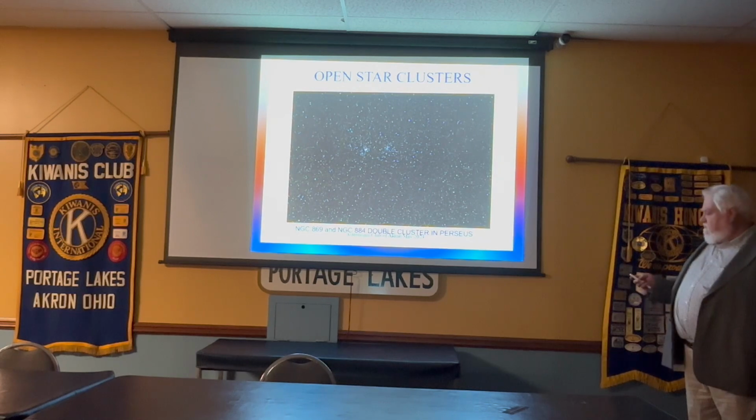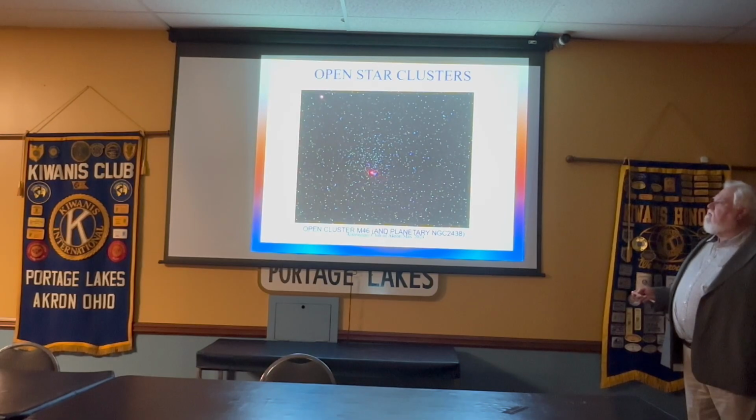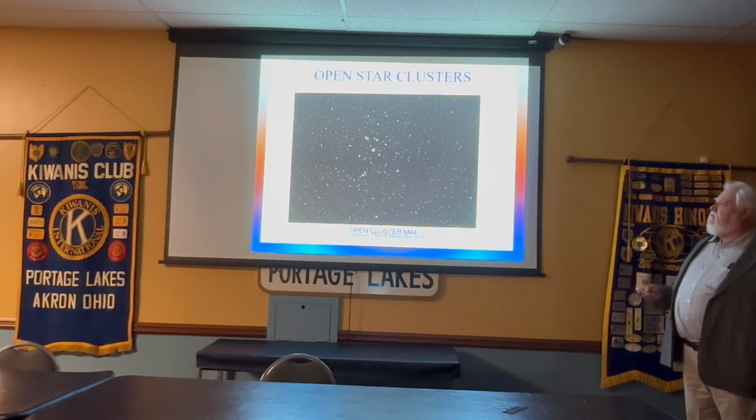Nice looking open. Some of the opens are really pretty. This open is not all that pretty. It's M46. It's pretty generic, I think. But look at this. What's this blue thing? That's a planetary nebula. It just happens to be in the same direction. Not associated with it. But if you take an image of M46, you're going to catch that planetary. And that makes for interesting contrast, and I think a good image.